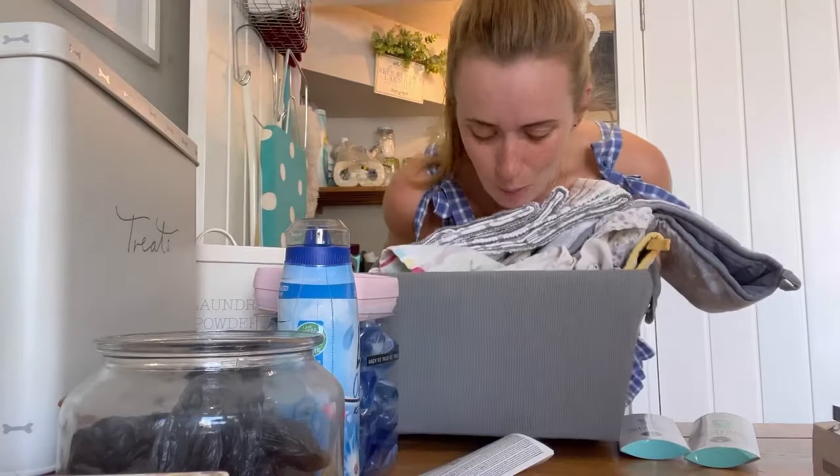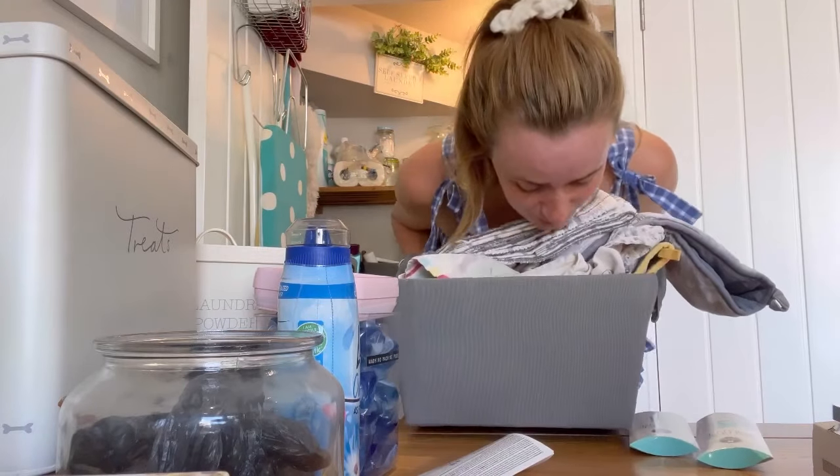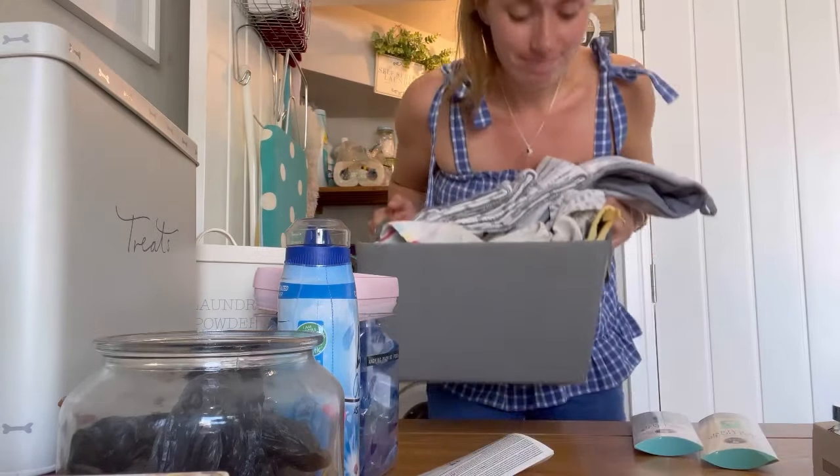Can somebody please tell me why I need so many tea towels? That is extreme.